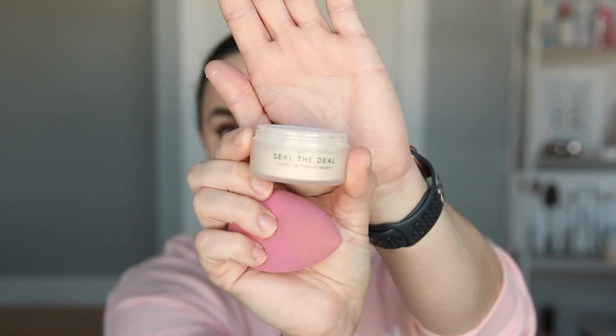Okay, now for the stuff that you may not think that you can do with a beauty blender, especially a damp beauty blender. Given that we've used it to apply all the liquids and creams, we're actually going to apply powder with it now. So you can use setting powder with this, and by the end of your makeup application, it's not as wet anyways, so don't worry that you're putting a wet sponge into dry powder. It's okay. So I'm using the Lawless Seal the Deal setting powder.